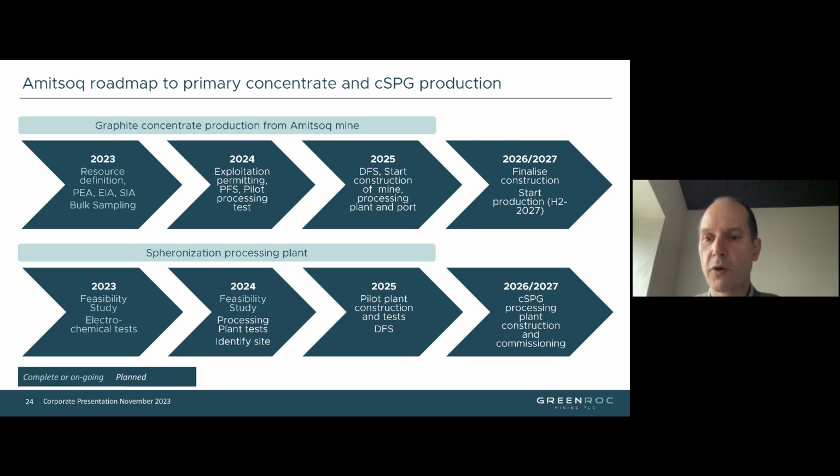What impact would GreenRoc's success have on Alba? I don't know. Alba is still a main shareholder, so obviously our success will spill over to them. Would GreenRoc consider buying back shares from Alba and thus bring liquidity to Alba in return for the shares? No, I don't think so. Certainly that has not occurred to me. What we would do with the capital that we are raising is definitely put it into value by developing Amitsoq.